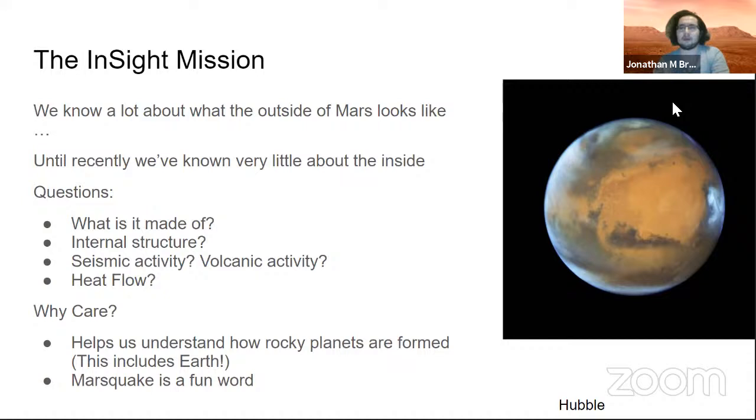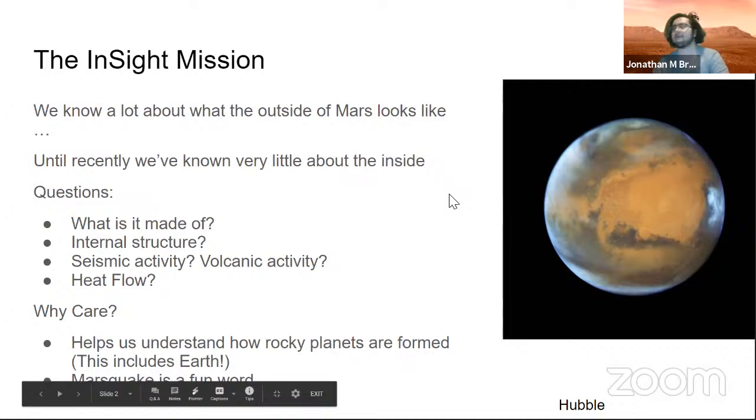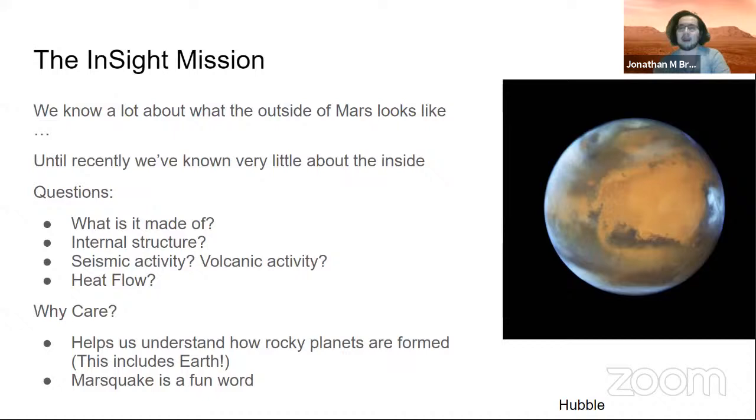And often the stuff that's driving what you see on the surface, a lot of it is on the inside. And we don't know much about the inside of Mars for the main reason that we've never had an instrument that can look at the inside of Mars before. So there's a bunch of questions that we've had about what's on the inside of Mars, like what is it made of? What is the structure? If you look at a diagram of the internal structure of the Earth, you see things like a mantle, a core, an outer core, a crust, stuff like that. We don't really know what the internal structure of Mars is.